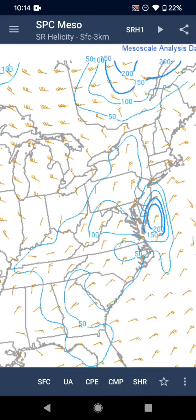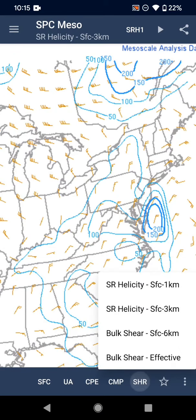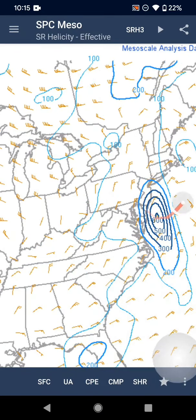Although if we do go to helicity, we can see there is a little bit stronger area of helicity right here, and the wind is moving this way though, so I don't know if that will hit this area that we're talking about right now. Let's go ahead and look at this. This is just a very strong area right here. I'm not sure about this.